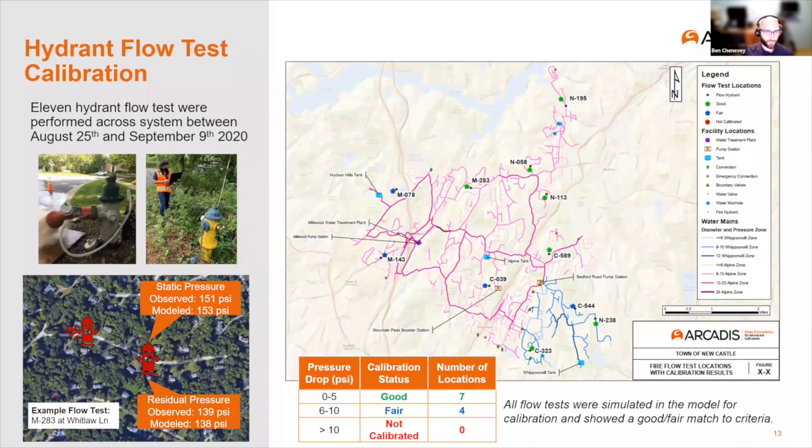At least for these hydrant tests, with this calibration we're collecting the flow information, plugging that flow into the model, and then testing against the pressures. We did have flow information at the pump stations to calibrate against, but that's the only flow that was calibrated. The rest of it was pressure based.